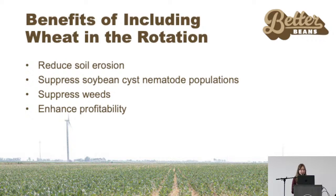But the last thing I want to highlight and talk about more is the potential to enhance profitability. Because if we can't enhance profitability, all these other bullet points are not going to matter, we're not going to see the benefits of those. We have to be able to have greater profit from growing wheat and including wheat in the rotation if we want to see these other benefits and make sure that wheat double crop soybeans is economically viable.